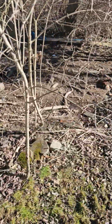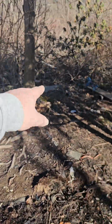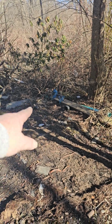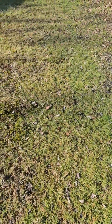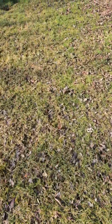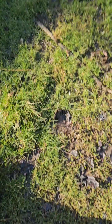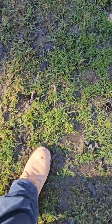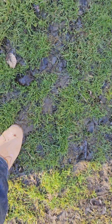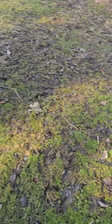But now, here it is. Mud. More moss, debris. A piece of drainage pipe coming this way. More moss and grass. Telling you, as I'm walking through this over here, everything just feels soggy. Look at this. Look, here we go. See it? And this is about 26 feet from the house. And this comes this way.